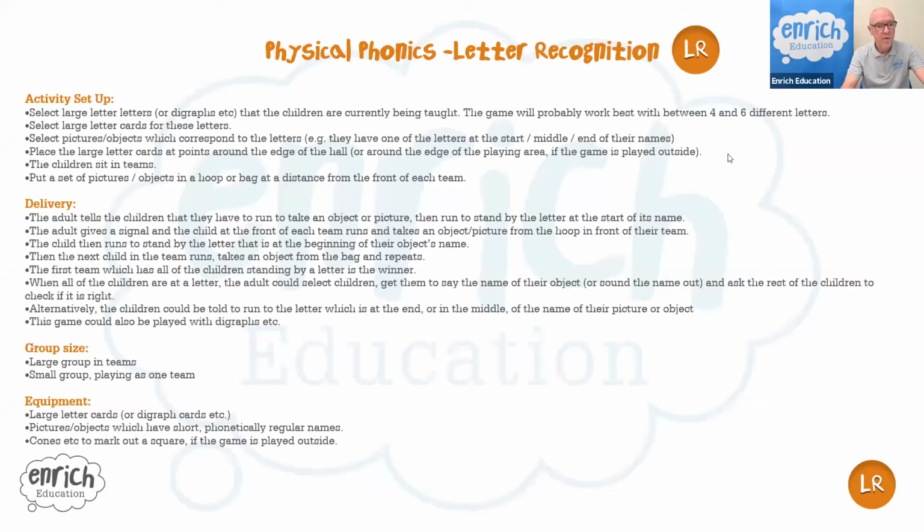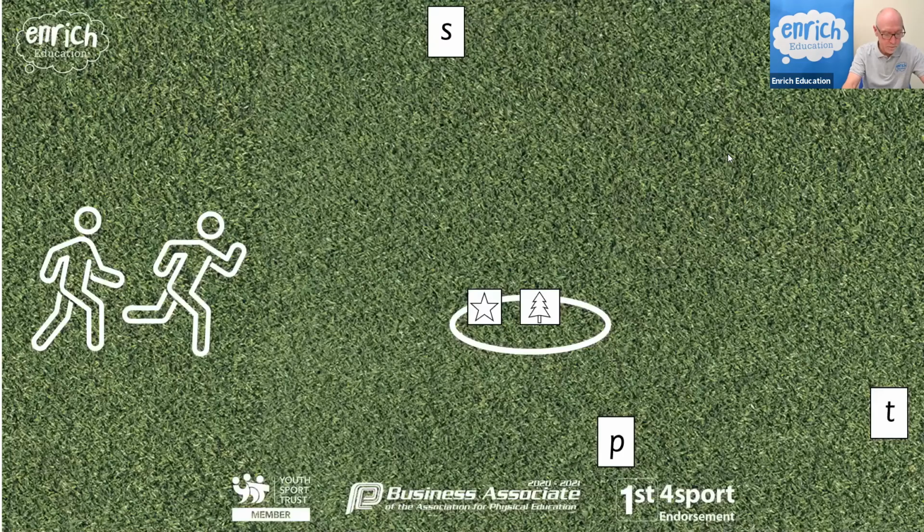The next game that we're going to look at is a letter recognition game. So it involves children matching a letter with a phoneme from the name of an object or picture. It'll probably work best with sets of 4 to 6 different letters, and it's up to you as the teacher to select whatever set of letters you want to use. It's another team game, but again, could equally work well played by one group.